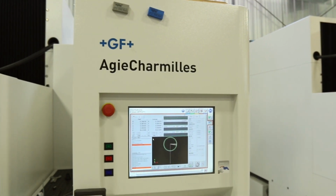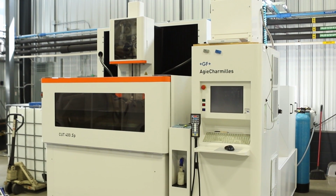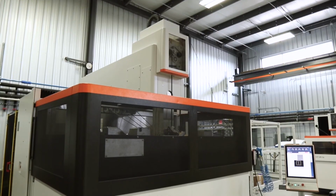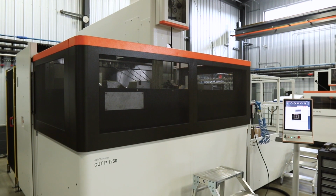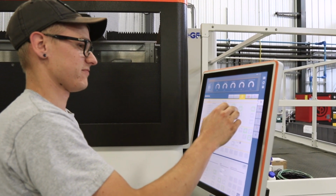What makes us different than other shops is not just the capabilities of our machines, but also our employees. While our guys are familiar and know how to use the GF Solutions 400 machine, the 1250 is very similar to the 400. They've actually been able to get up and running it without someone coming here or going to class to learn some more training on it.